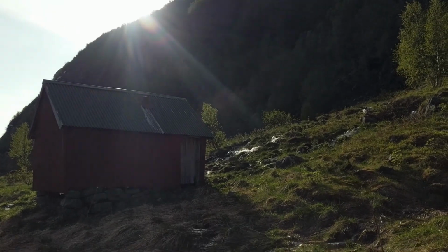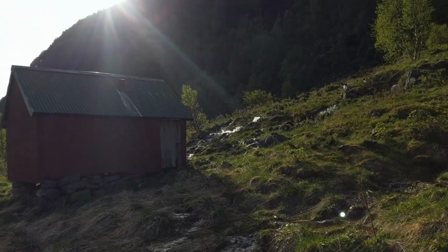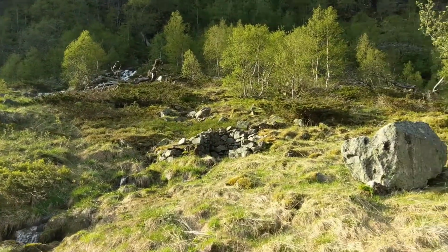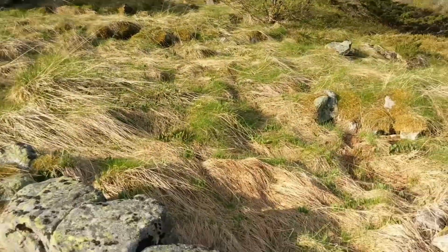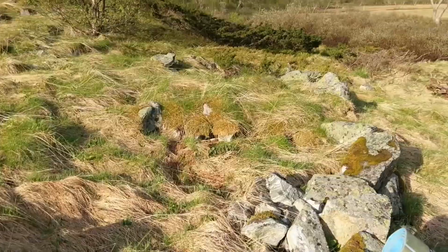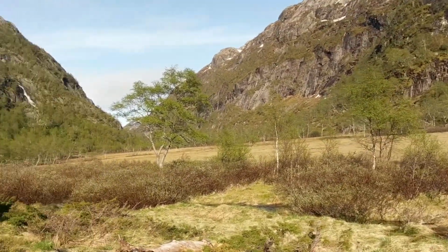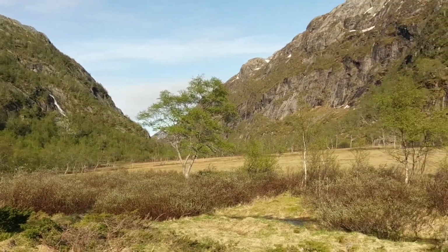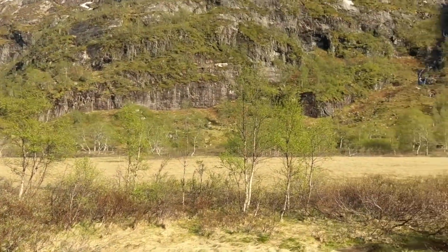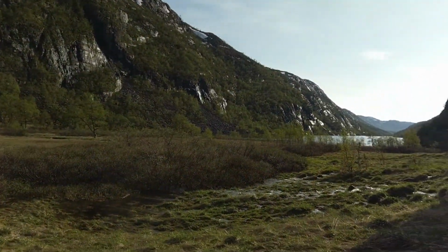Somebody obviously used this place for farming back in the day. This is not only this house, but there's a wall here and there's a wall here. So there's been more buildings before. There's only one left standing now. That makes sense. I mean, there's big fields here for sheep to graze on. If you only can bring them over the lake, this is a very nice valley.